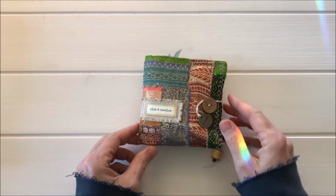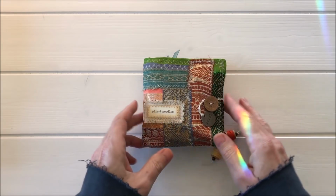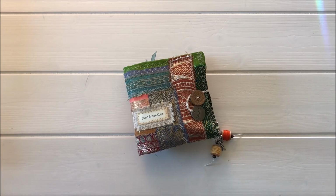The mini junk journals inside. Oh, look, I have a rainbow. I have a crystal in my window, and it throws rainbows in the afternoon into the craft room and throughout the whole cabin at different times of day. So I always get excited when I catch one.